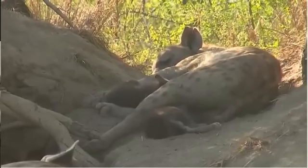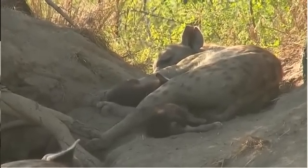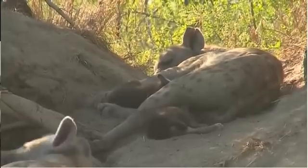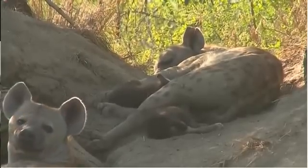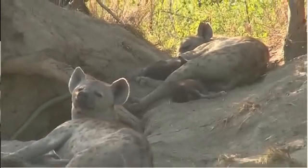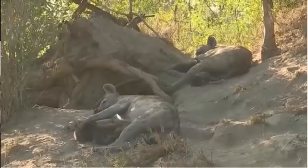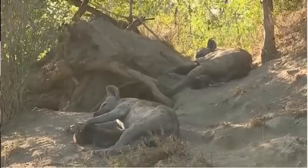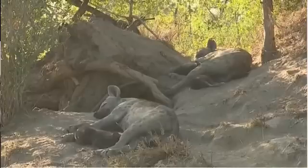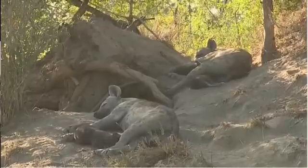So it's warming up quite quickly. I'm just going to take my jersey off. The thirsty little ones. It's possible that the adults have been out foraging for quite a while and only arrived this morning.